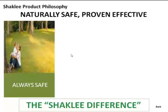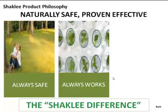Yeah, and we tell you that story because it's easy to say it's always safe, but it's how it shows up in the specifics that's important, and always works. We have so many wonderful clinical studies that we can tell you about, including the major landmark study that was done by a wonderful, renowned epidemiologist out of University of California at Berkeley.